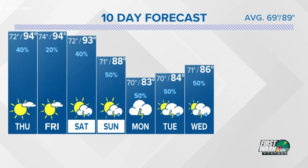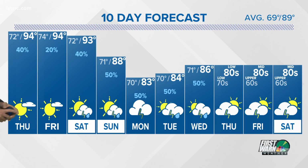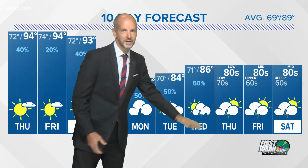But as I extend the 7-day out to 10, all that rain next week is going to be a real mess around here, with heavy downpours through the middle of the week and highs only in the mid 80s.